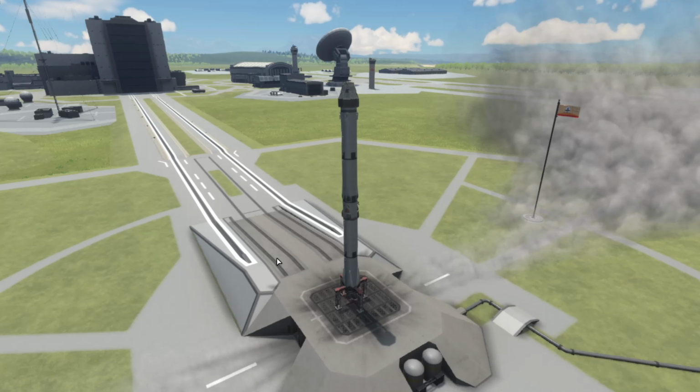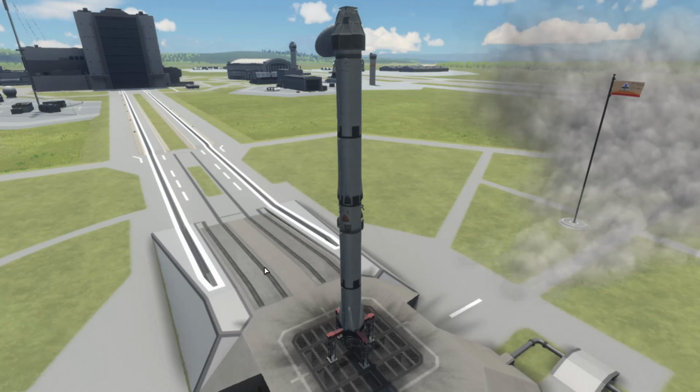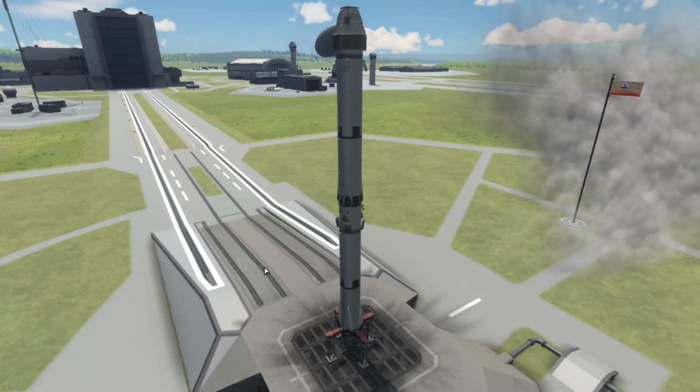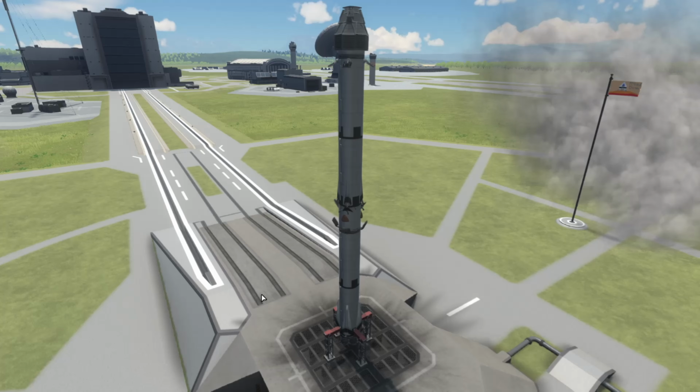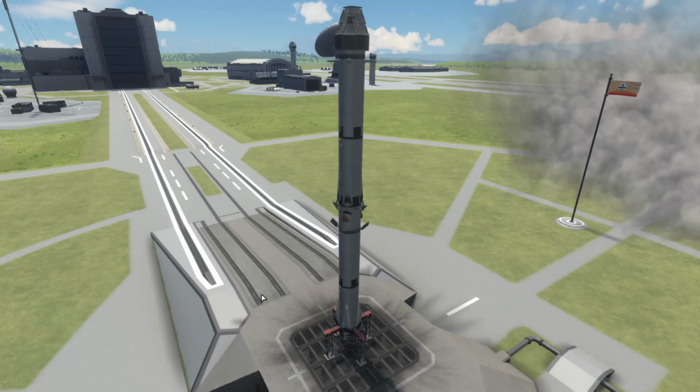KSP mod. Yes, you will be able to use Discovery like we do. Of course, it will not be as powerful as the actual 1.0, but it will still be as fuel efficient as 1.0. So, coming soon to a KSP forum near you.